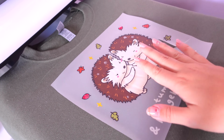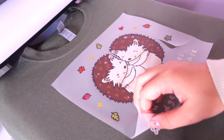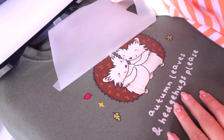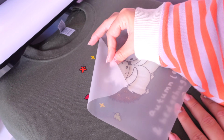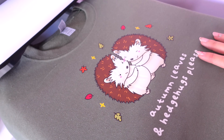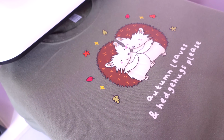It is now cool to the touch, so I'm going to peel it and we can see what it looks like. Gonna have to peel it slowly because of the spikes on the hedgehog. How cute! Oh my gosh. Oh, I just knocked you, sorry.